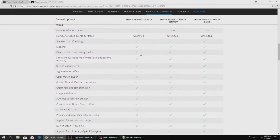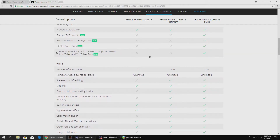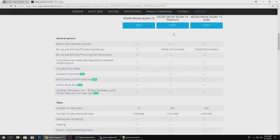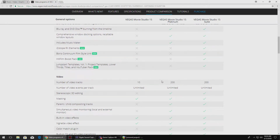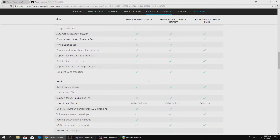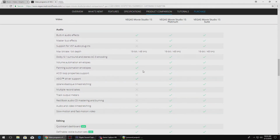Now, there are some basic features that limit the software, of course, and they're basically hiding it behind a paywall. I think it's kind of messed up. Like, for instance, number of video tracks. I don't think I've ever had a video with over 10 tracks, honestly. But it just depends on how you want to edit your videos and whatever you want to do. But see, you only get 10 with the $50 one, and you get 200. And then there's a lot of technical stuff down here that I don't even know what it does.